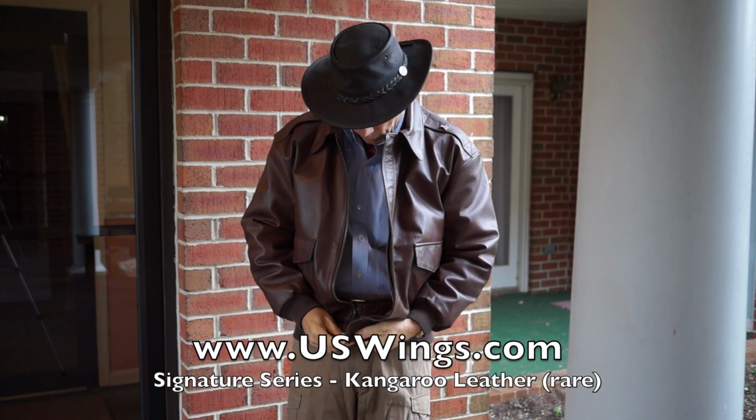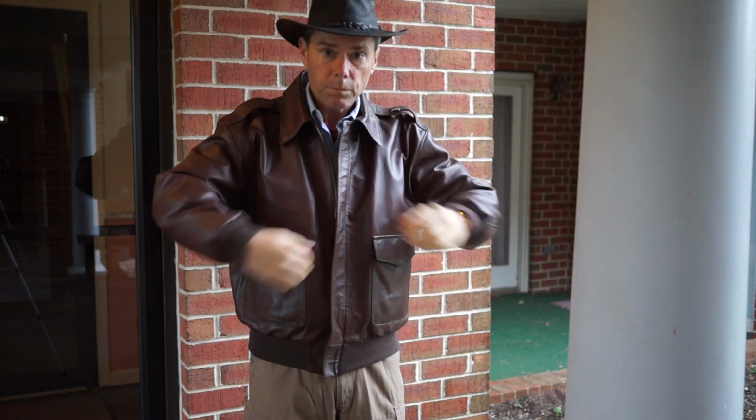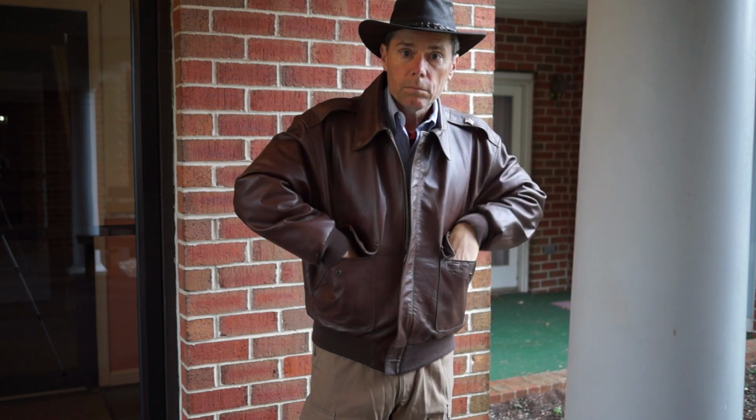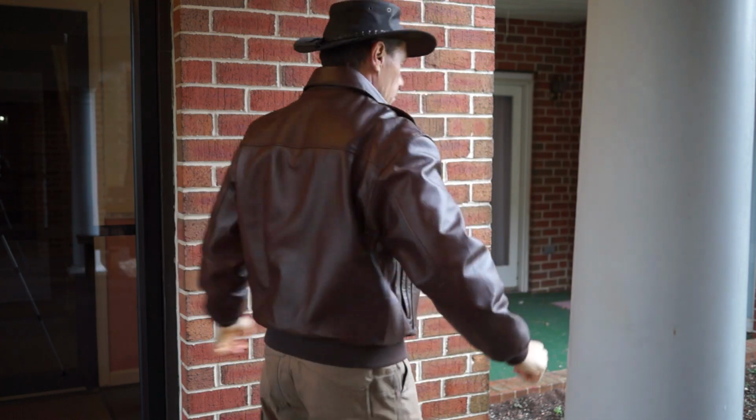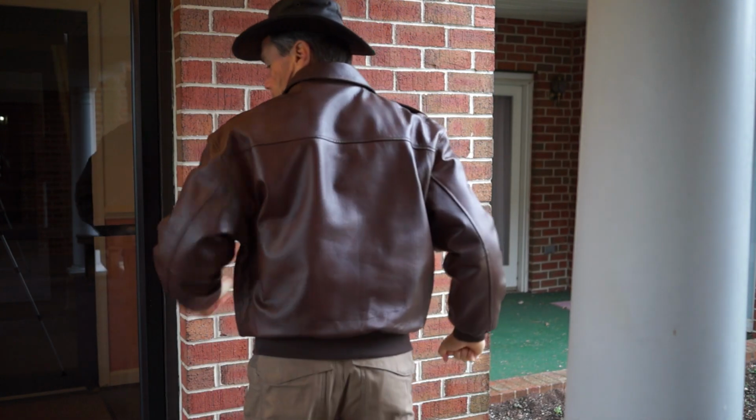Wings makes a bunch of bomber jackets. This one is very rare. This is actually made of kangaroo leather, which they don't make anymore. And kangaroo is one of the strongest leathers there is, pound for pound. It's stronger than alligator, for example. It's a very lightweight leather, very strong. The hat that I have on there is also made of kangaroo leather.